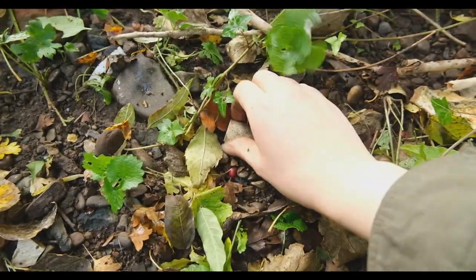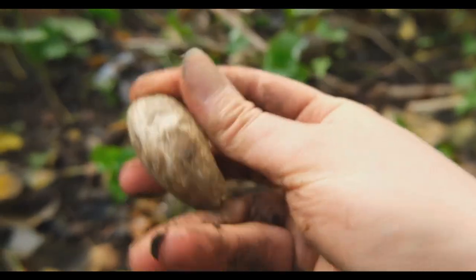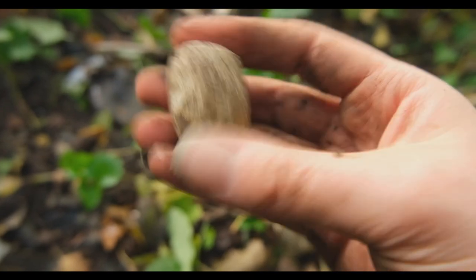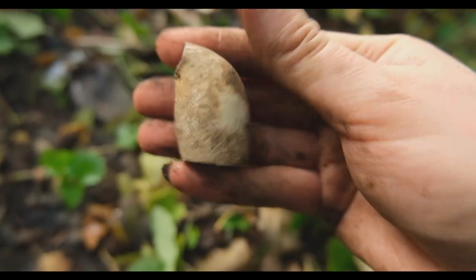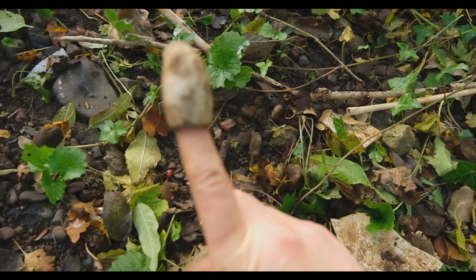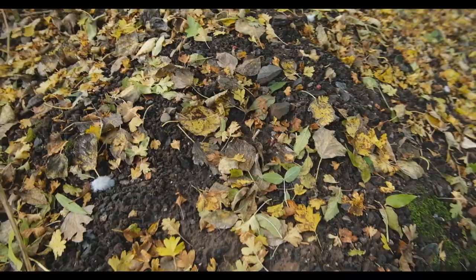Just turn on the camera in case it has anything on it. No. Another blank one, unfortunately. But it would make a great mushroom cap. All I need now is some stems. It's not what I think it is.